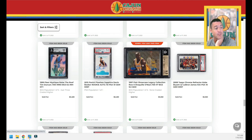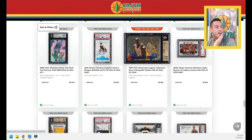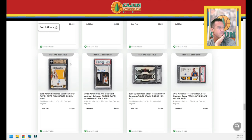I did try to get after this. I didn't get anywhere near 3360. That was way beyond what I was willing to bid for this card, but I am a Shaq collector. I recently picked up a Legacy Collection Jordan, serial number 2/100, so I thought maybe I could pick up the Shaq and pair those together and break the internet, but to no avail. It did not work out. The Refractor LeBron Garden Kobe card Refractor PSA 10 sells for $33.60.